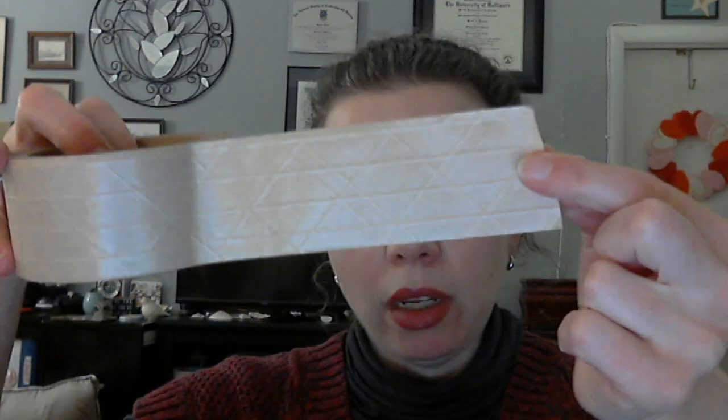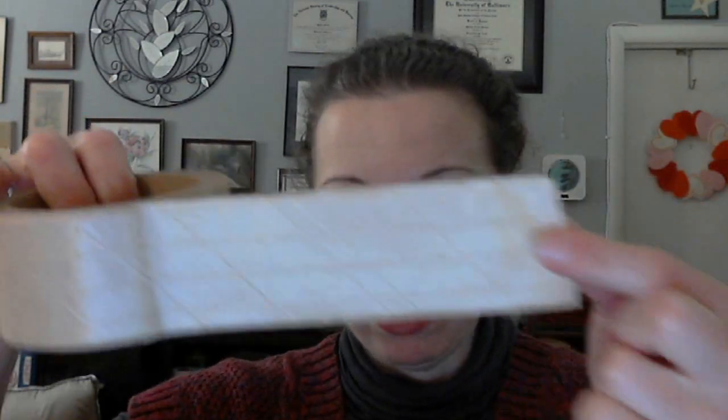I got this from Net Zero. It's basically recyclable tape. It closes up the box, and then you don't even have to remove it to recycle it. You flatten the box, and this is recyclable along with the cardboard.